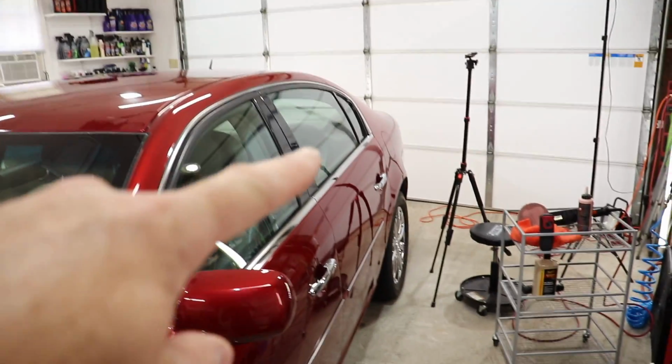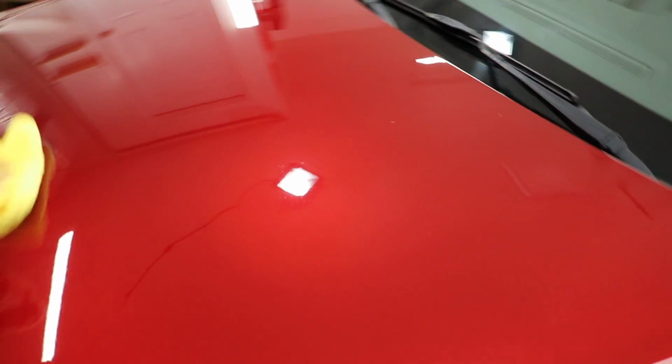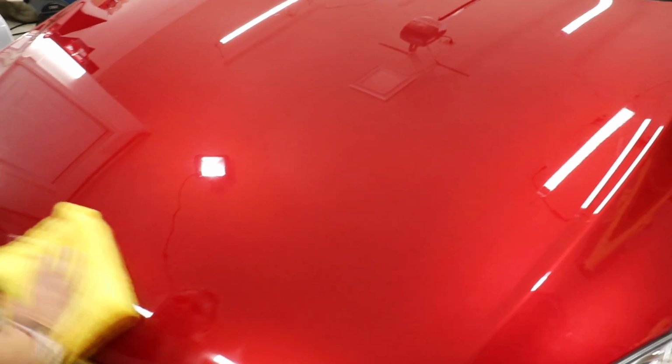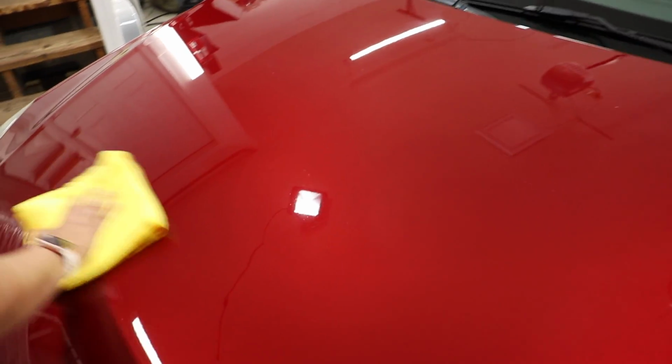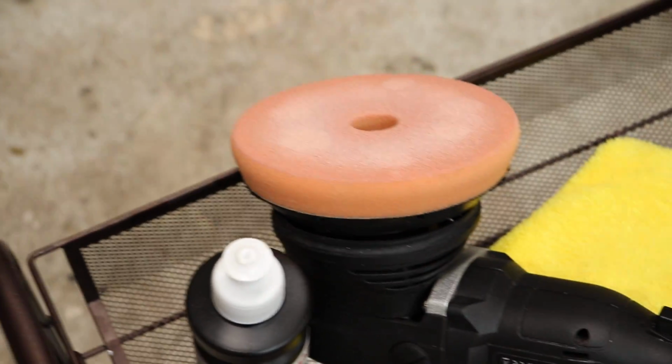Everything is pretty much done. I just have that pillar there to finish. And now we're on to finishing and polishing. And man, it is coming out incredible. So we're using Sonax Perfect Finish with an orange Lake Country pad. And that seems to do the trick.